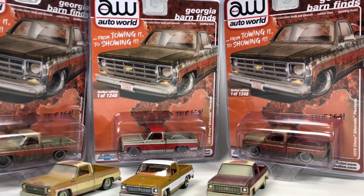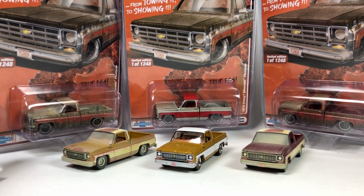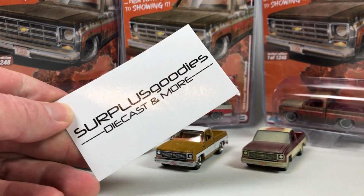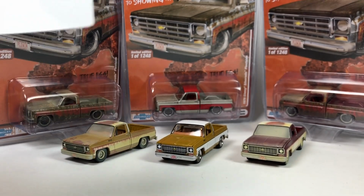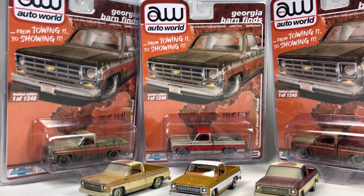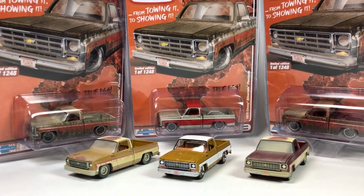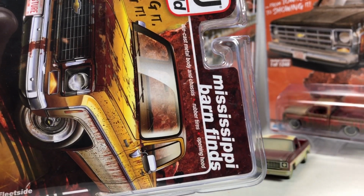Today the next exclusive from SURPLUSgoodies and awcollector.com. This is the next Barn Finds release. This time we go to Georgia. Previously we were in Mississippi Barn Finds here.